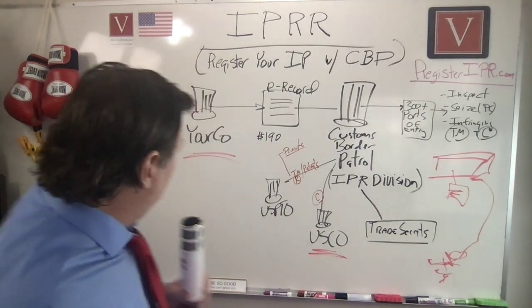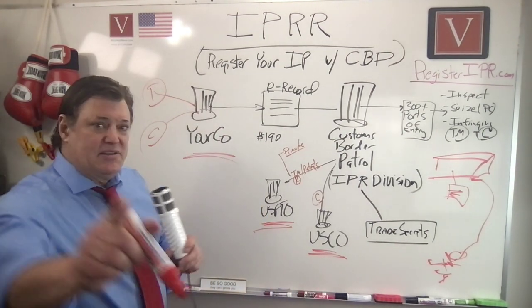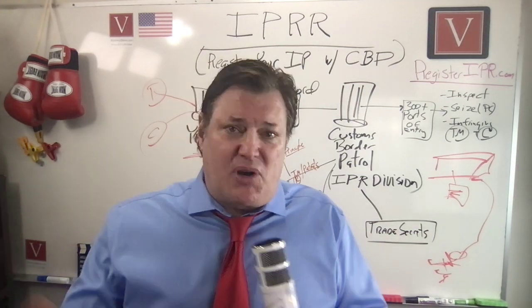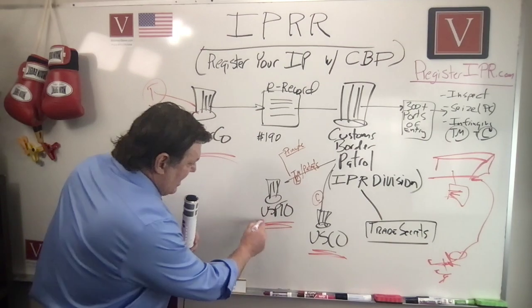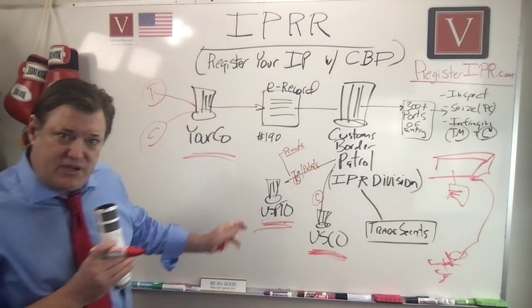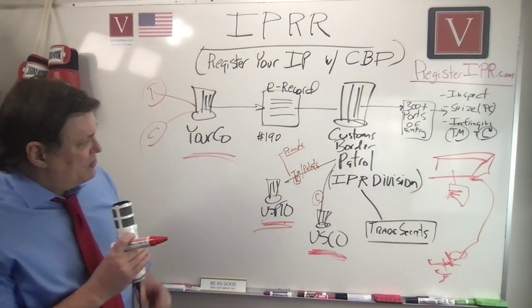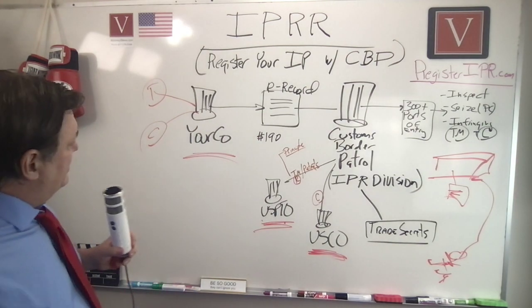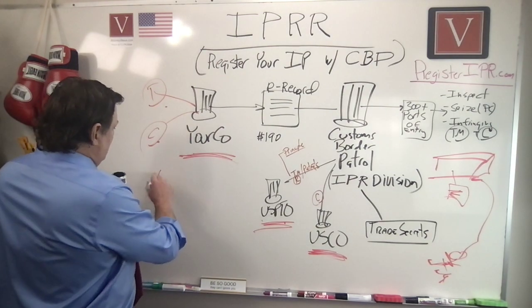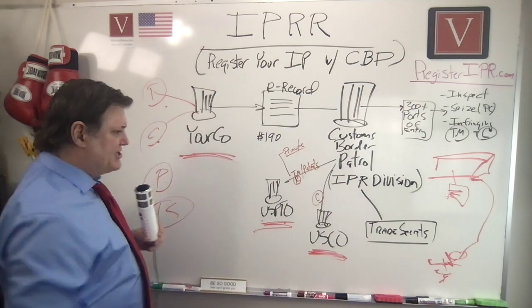Or you have trademarks. Those are registered through the USPTO, which stands for United States Patent and Trademark Office. This is where you register patents and trademarks. This is where you register copyrights, two different entities, okay? They're out in Washington, D.C., in case you're wondering. So this is a very simple process. You've got your trademarks, your copyrights, your patents, as I mentioned, are registered here, and trade secrets. And I just did a video.